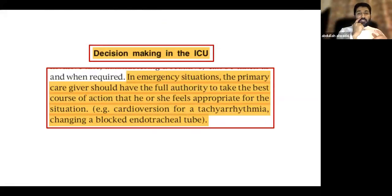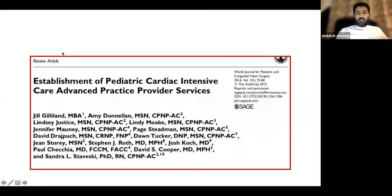Decision making in the ICU is very important, and it's important to make it clear to everybody that the primary caregiver should have the full authority to take the best course of action that he or she feels appropriate for the situation. For example, if the bedside nurse is there, the patient has arrhythmia, and she's the only one there, she can do cardioversion for tachycardia. She can call for the ET tube to be changed if it's blocked. So for these things, the primary caregiver should have the full authority to do things that save the life of the patient, rather than waiting for the second line to come, when it might be too late.